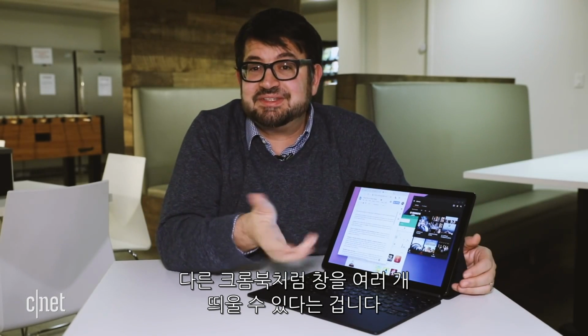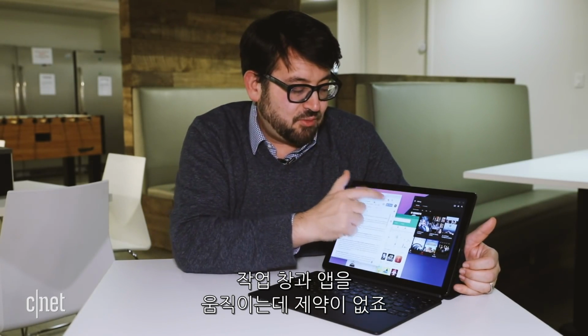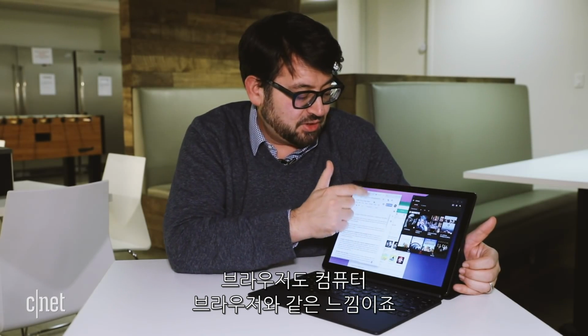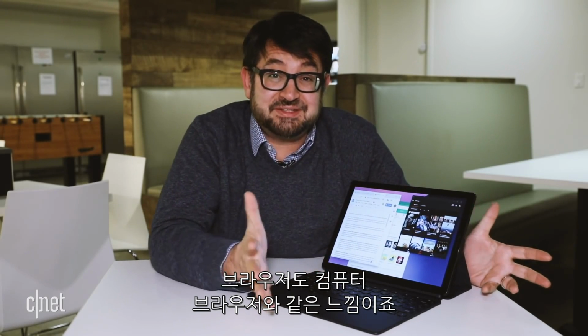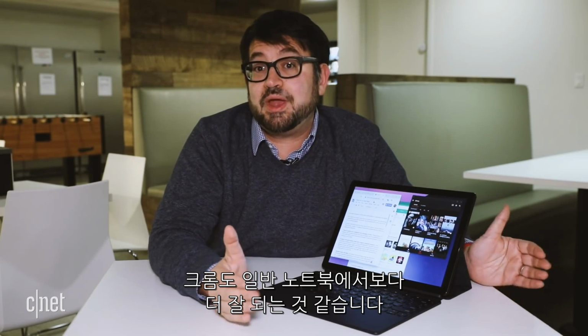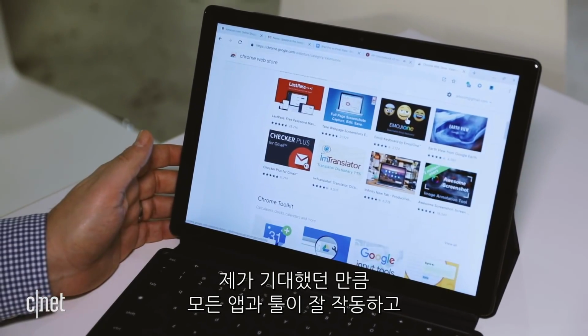The other thing you can do on a Pixel Slate that feels like other Chromebooks is you can have multiple windows. There's no restriction to how you drag around windows and apps, which feels, again, like a regular desktop. But also, the browser feels like a real computer browser in the sense that it supports a whole lot of tabs, it supports extensions, and Chrome feels the way that it would work on a laptop or regular Windows or Mac computer. It also works with most apps and tools I would expect it to work with in a web browser, including Google's suite of apps.